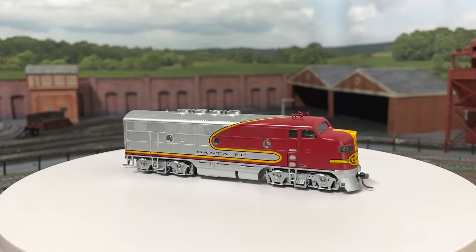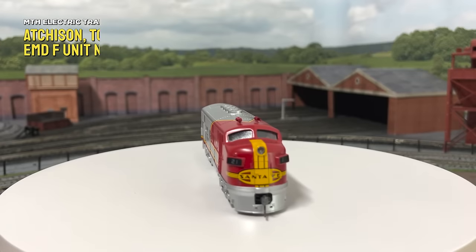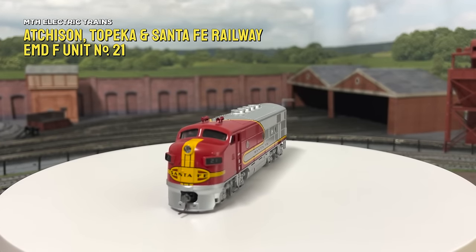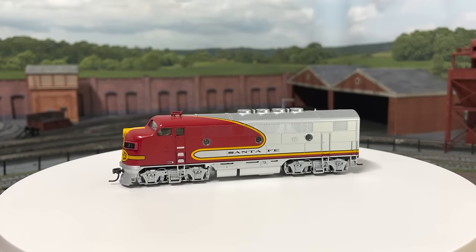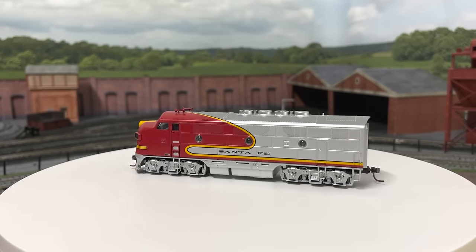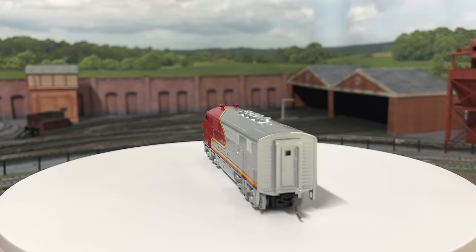We have quite a few diesels this time. First up is a very recognizable one, an F unit in the Santa Fe red and silver livery by MTH. It's an older model, and the tooling is definitely outdated, but I still like it. I found it at a train show last year and couldn't pass it up.